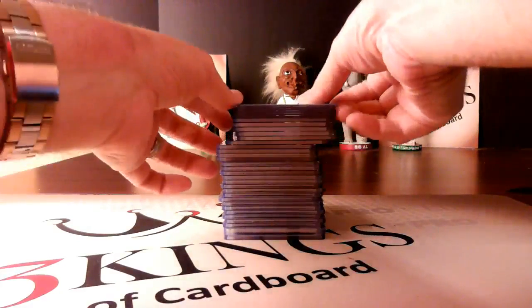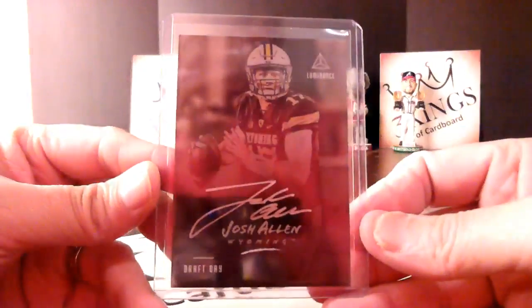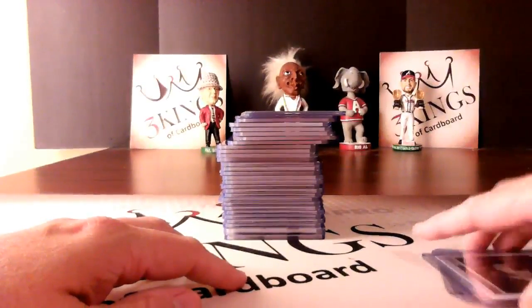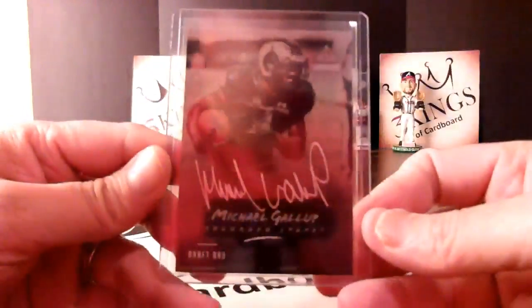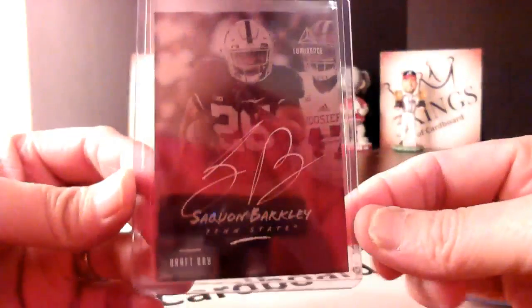Getting ready. Draft Day autos. Dante Pettis to the 49ers. Josh Allen, Buffalo. Jamon Moore. Where did I say? Oh, yeah. Packers. Michael Gallup, Dallas. Lauletta to the Giants. Some dude named Saquon Barkley to the Giants.